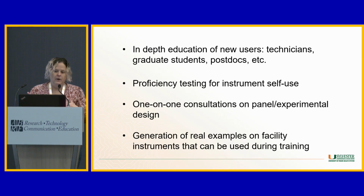And one of the other things that we've started doing is that we now have a proficiency testing for people who want to use self-use. And in order to do that self-use, where it's 24/7, 365, they have to go through my training. So there's basically 4 hours of theory between those: instrument theory, controls, compensation, and panel design.